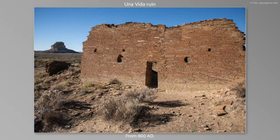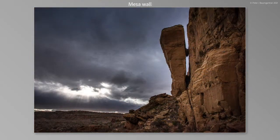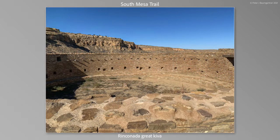Here's another of the really old great houses, Una Vida. This is the great kiva of Chaco Canyon and a mesa wall, all in the evening. On my third day, I'd go up the South Mesa to Tsin Kletzen and then circle around the South Mesa, descending on the other side and coming back through the South Gap.